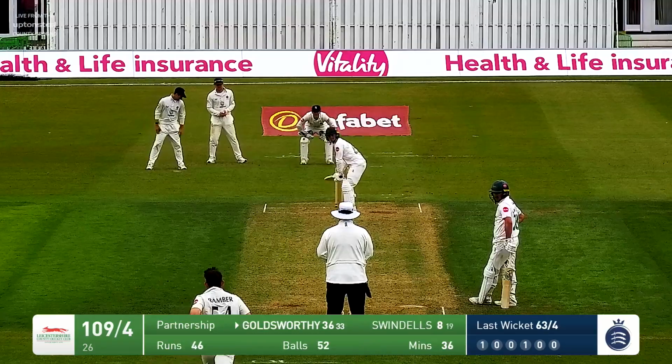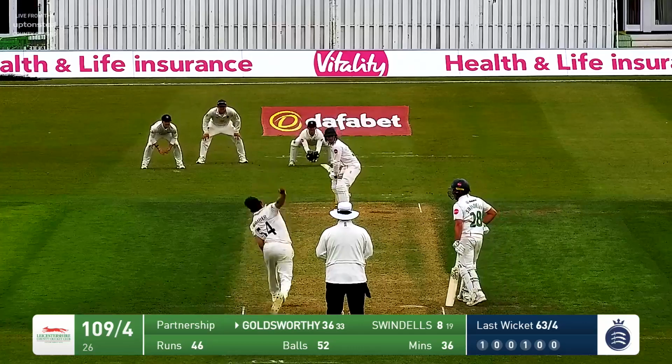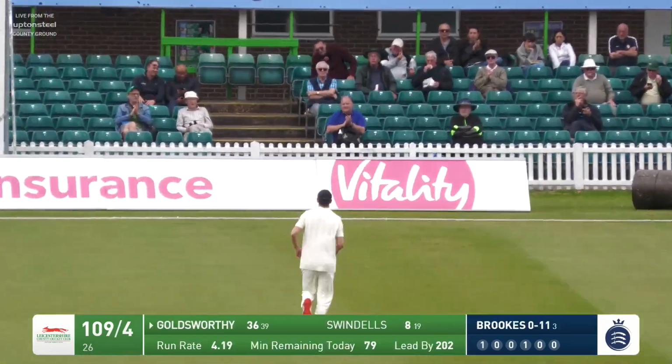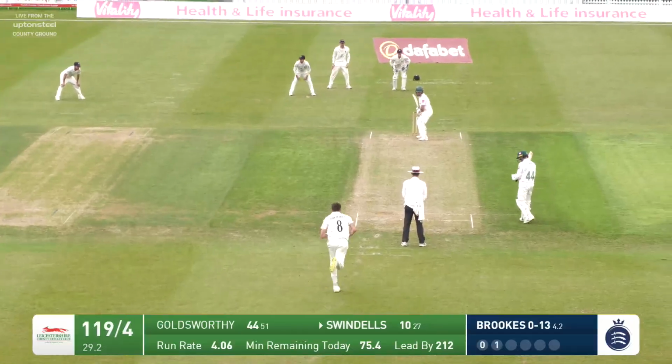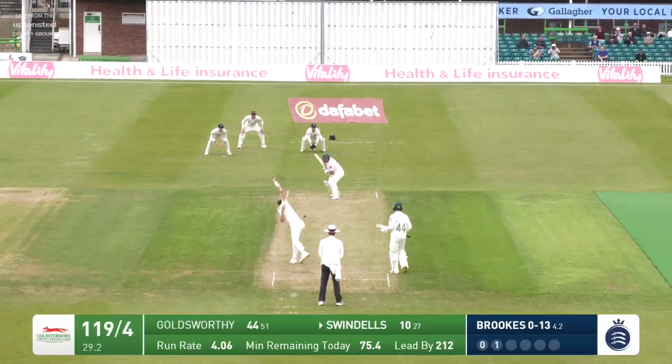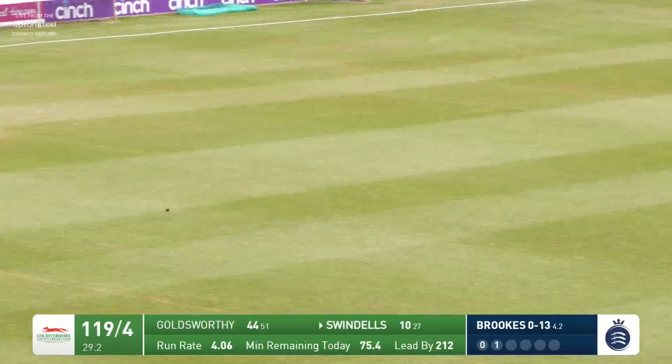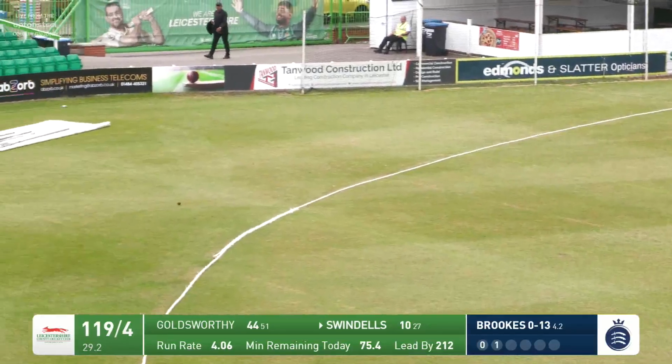Got an inside edge. Bamber bowls, and this is driven down the ground. Lovely shot, over pitched by Bamber, and that just meant that Goldsworthy was able to lean forward into it. And did he get yours, DT? Brookes is in, bowls, and this is cut away through the covers. Goodness me, gave that some treatment, didn't he? Rocked back and across and cut it in front of cover for 4.